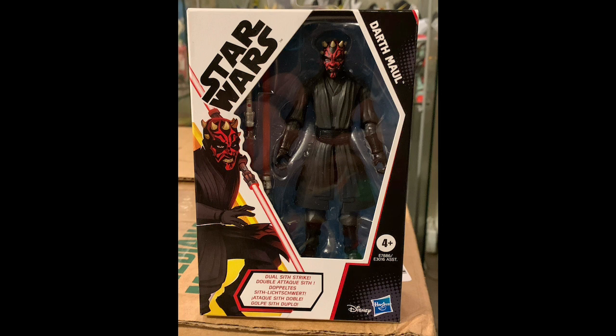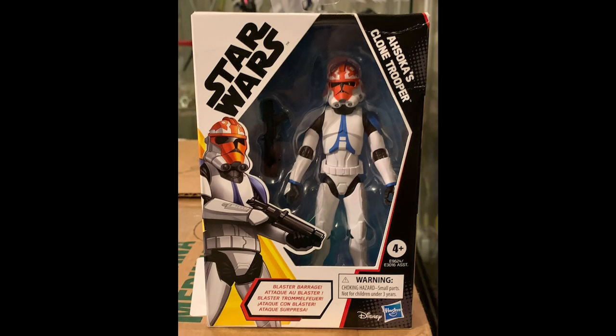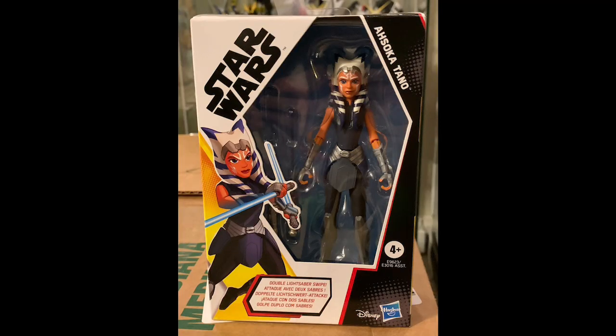We got a Darth Maul. What are these? Galaxy of Adventure figures. We've got Ahsoka Tano's Clone Trooper. And we also have Ahsoka Tano herself. Each one of those will go individually. We'll do a separate auction for each one of those.